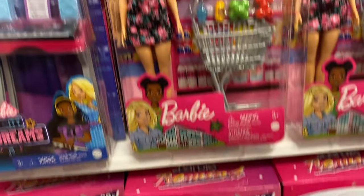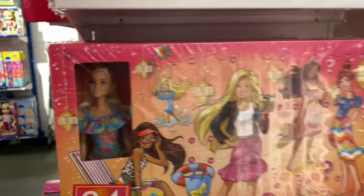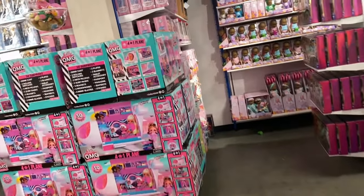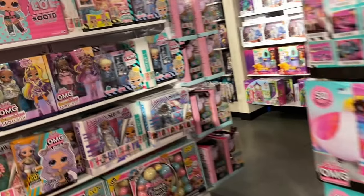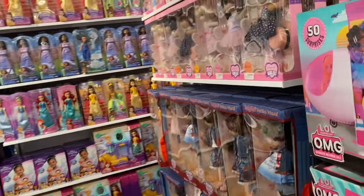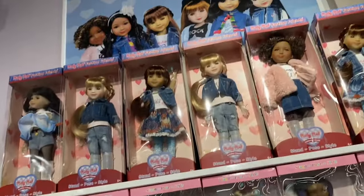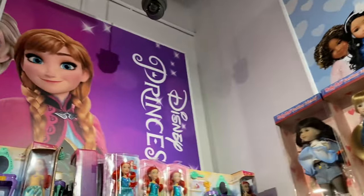Wow. You got more Barbie stuff here. Look at that. Supermarket shopper Barbie. More fashionista Barbie stuff with accessories. I guess surprise accessories. You have more LOL stuff here. I think I've reached almost every section of this store. I think we are almost done.